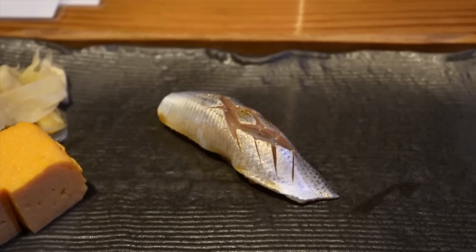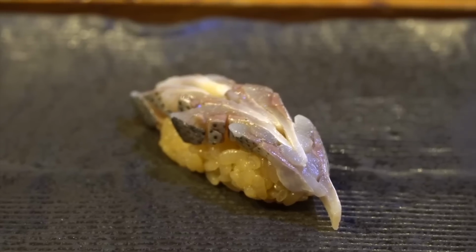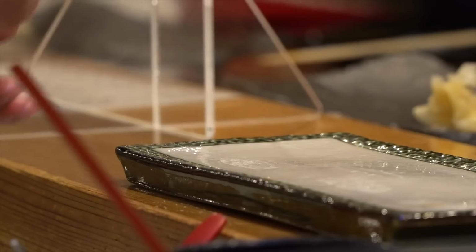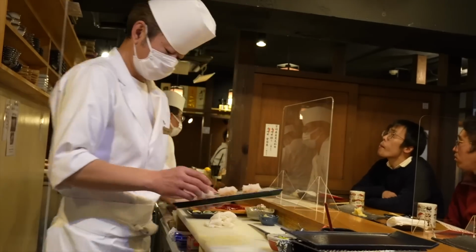Round two. This is called kohada in Japanese. It's a gizzard shad, like a silverfish. It's a stronger flavor. The rice, you can notice it's a little bit red. He's using red vinegar, so it gives the rice a really nice flavor. And that gizzard shad's super fresh. He said this is the perfect season for gizzard shad. I just love sitting at the bar and watching the chef do his thing. Super fast, meticulous, intricate. This is so cool to watch.